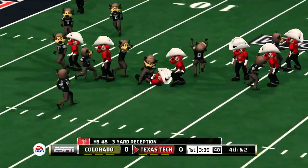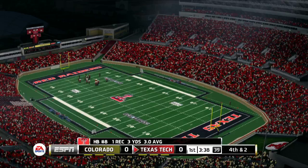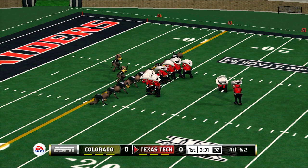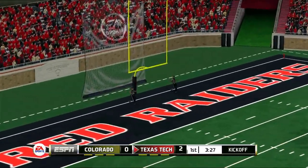Flips it middle to the running back. Tackled around the 14-yard line. He's going to come up shy of the first down marker, guys. Had that not been a great defensive effort, he would have easily gotten there. Texas Tech could take the lead with this field goal. He gets it up, and it's good.